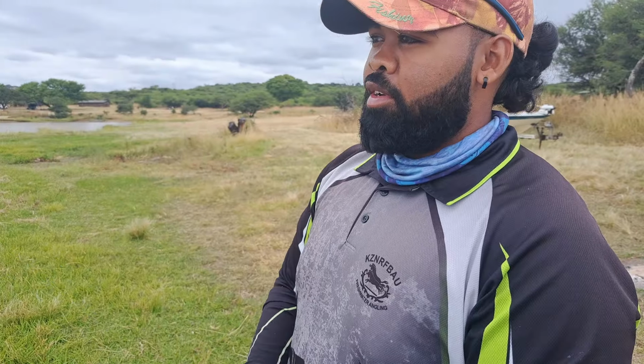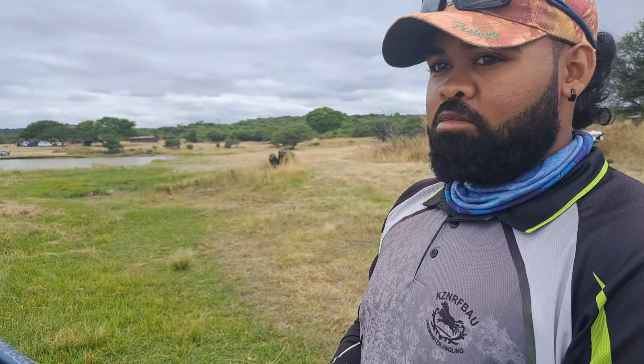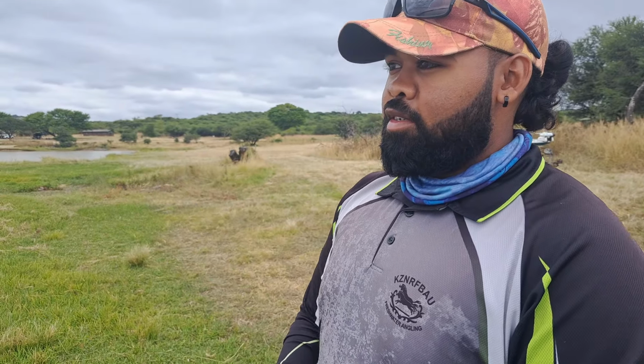Okay guys, so on once again. We had a good couple of hours where it just went very quiet on our side, but it seems like things are picking up again. A few fish came on that side. This one just took off right now, so it looks like it's slowly picking up again. So let's see how it looks when it comes in.